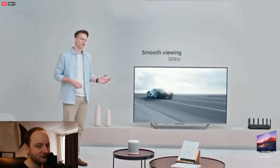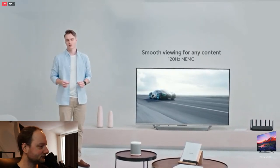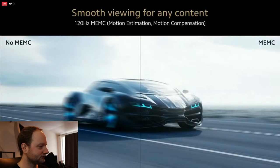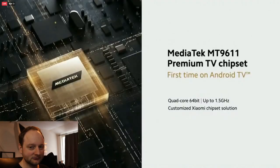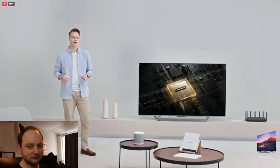The Mi TV Q1 also has a 120 hertz refresh rate and motion estimate motion compensation technology, that's MEMC for short. This is perfect for fast-paced videos like action movies or sports. The result is exactly the same as if you were watching it live, smooth and uninterrupted. All of this is supported by the powerful MediaTek MT9611 chipset with a customized Xiaomi chipset solution to provide that buttery smooth 120 hertz refresh rate and MEMC.